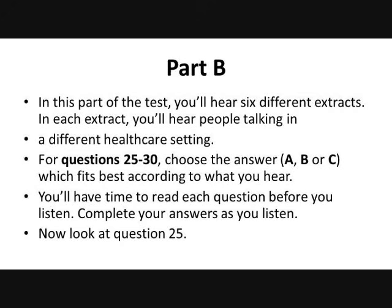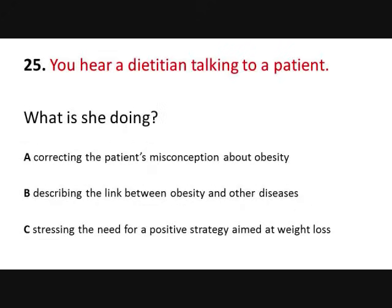Now look at question 25. You hear a dietitian talking to a patient. Now read the question.